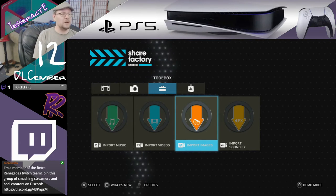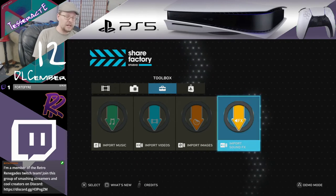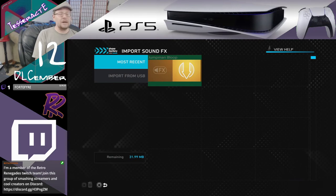Import images, we know what that's about. A new thing here is import sound effects. So you can have separate sound effects rather than having to use the music track for it. And it's just handled kind of like an overlay, like text or an image. So you can put multiple sound effects. Pardon me. You can put multiple sound effects on the same frame of data, which is cool.